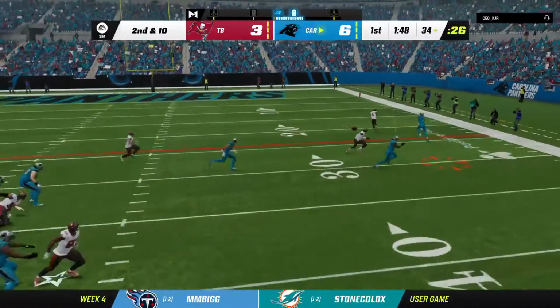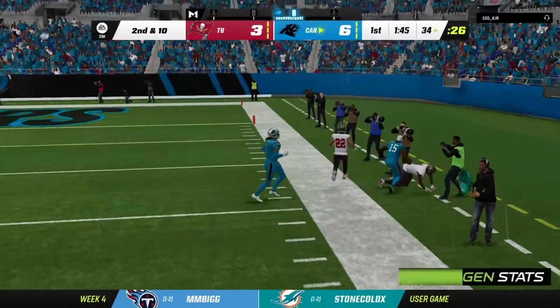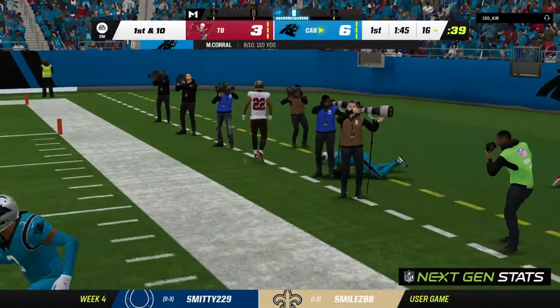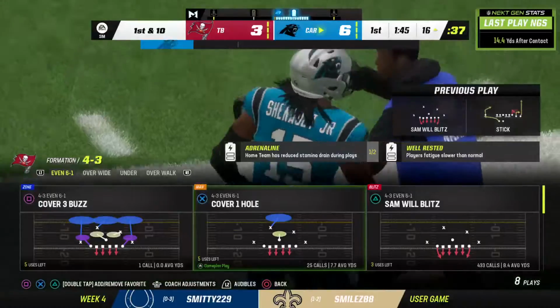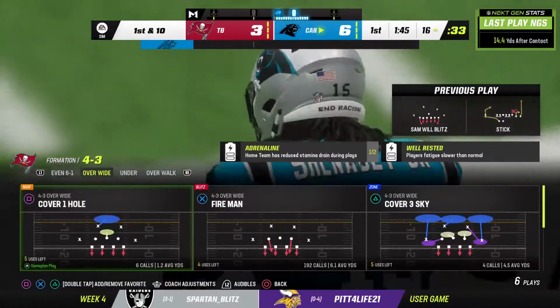2nd and 10, Corral. Finds his man on the out route. It's Chenault. He'll get it inside the 20. And they'll have it in the red zone before he crosses over out of bounds. 19 yards there on the catch and run.